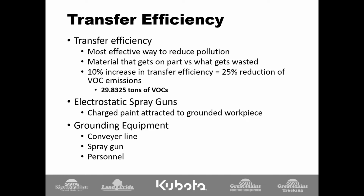The most efficient equipment used for transfer efficiency are electric static spray guns. And this equipment is actually used throughout Great Plains. So we do have the most up-to-date equipment. And how this works is that paint is electrically charged when it leaves the paint gun, and it's attracted to an electrically grounded workpiece. However, for this to work efficiently, everything in the paint booth needs to be grounded. And this includes the conveyor line that all the workpieces are on, the spray gun, and the personnel in the paint booth.